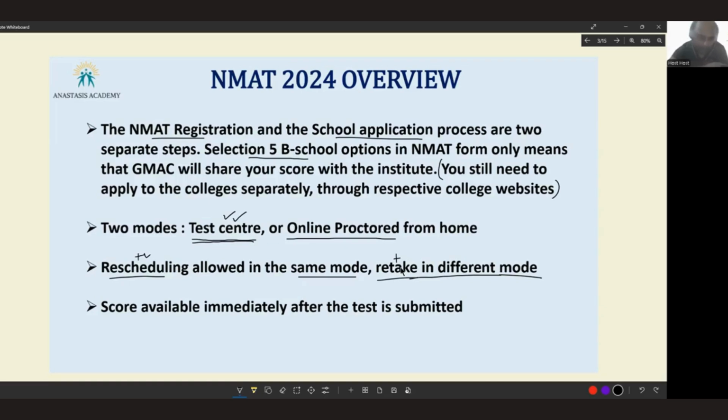Don't spend unnecessarily more. The good thing about this test is the score is available immediately after the test. In a lot of other tests, you take the test and then there is a waiting period of around 1 month, 15 days, 20 days, whatever. Here, instantly after the exam, a score will be displayed.